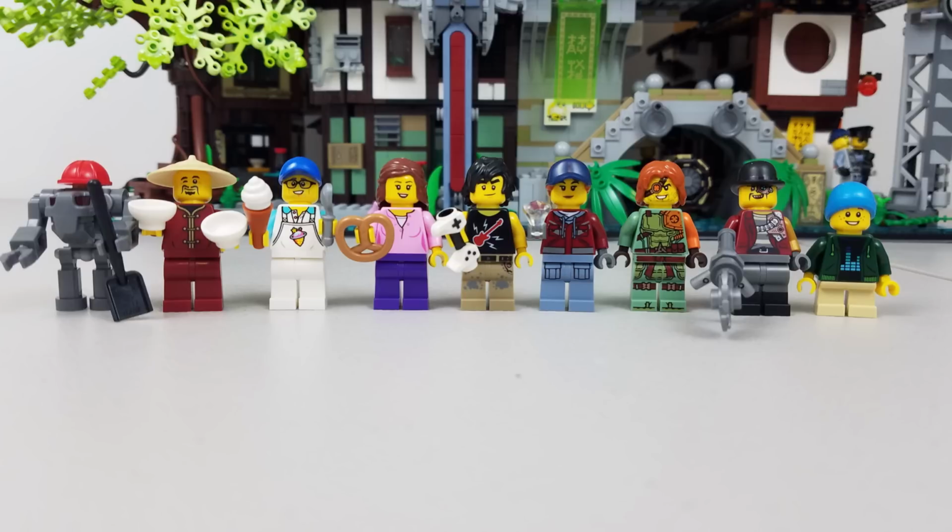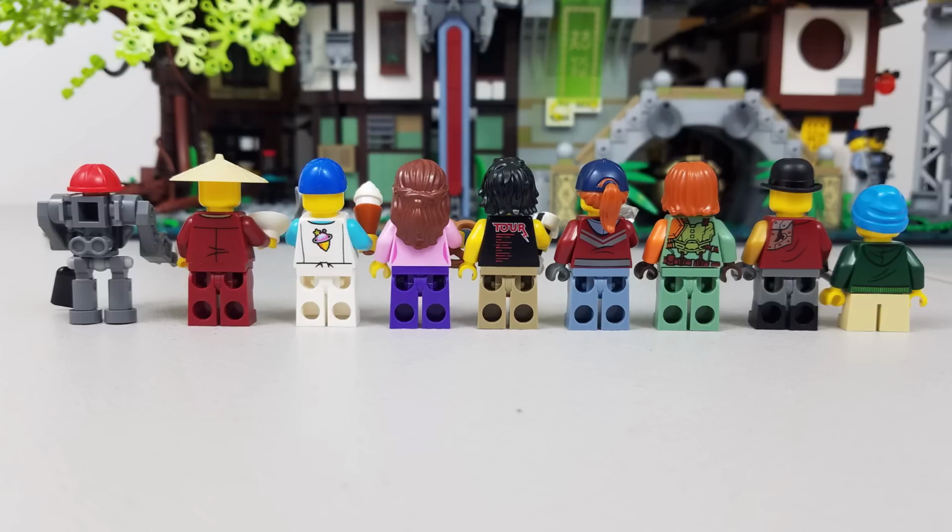I have to show these things off in sections because there's so many of them. We first have these 9, and these are all characters from the Ninjago TV show. I selected this group together because these are the minifigures who don't have reversible faces. But that being said, there's incredible detail on all of their faces, as well as all of their clothing front and back.